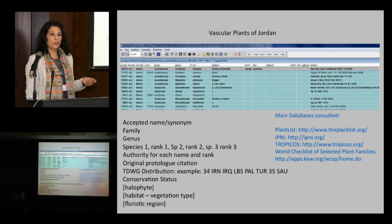We also would like to put in the conservation status, and with that we have the Jordanian Botanic Garden working with us. I would also like to include whether these plants are halophytic or not, because this is something that is going to be used as our climate changes, especially in the desert regions, to see whether these plants can cope with the increased salinity and aridity of these regions, and what we can do with them. So halophytic plants are extremely important, and this goes into our database. Habitat, vegetation type, and floristic region are also quite important to know.